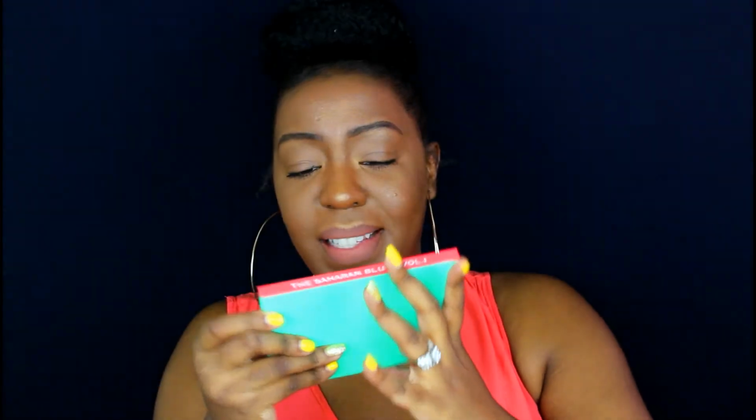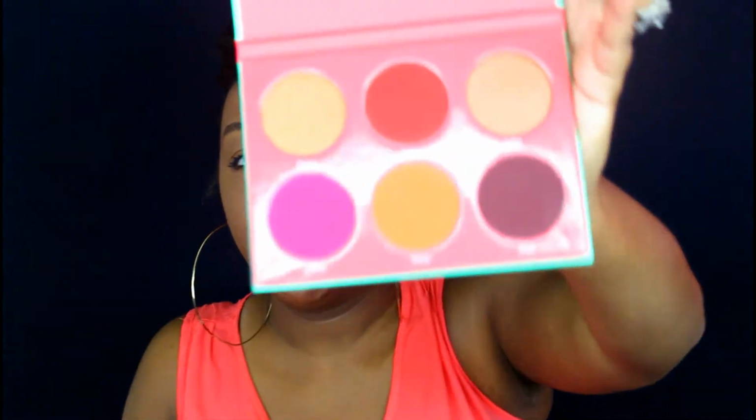I picked up the Saharan Blush palette volume 1. This is what the packaging looks like. I've never tried their blushes before, so I thought it would be a good time to try them. Sister on the front is slayed. Ooh, and these are the blushes, y'all.